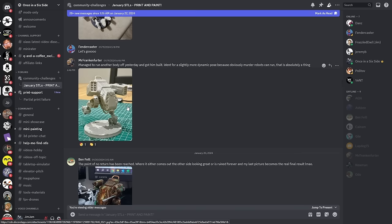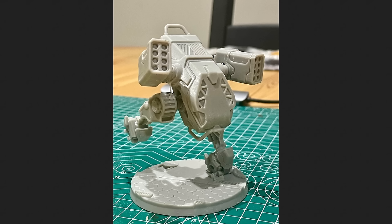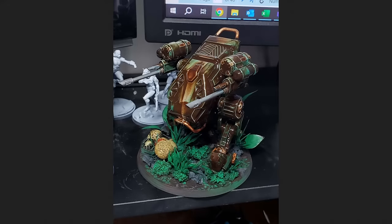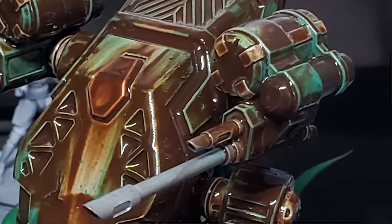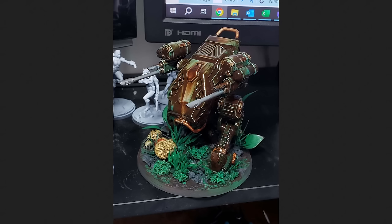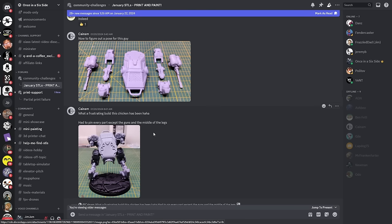Oh, look at this one. It's running from Mr. Frankenfurter. Hell yeah. Good job. I like the way you've posed the missile launchers too. It kind of helps add to that sense of movement that they're not just both aimed in the one direction. Ben Fett, the point of no return has been reached. That's an oil wash for sure. It's always a terrifying step. Man, Kanem, you've pinned everything. Good effort on that. I certainly couldn't be bothered pinning everything on this. Oh, here we go.